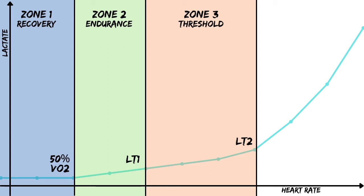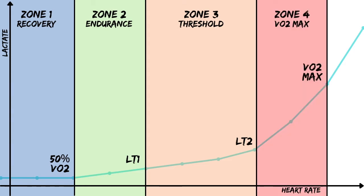VT2 up to VO2 max is what we call zone four. So that's predominantly our long interval type range, 3 minute, 4 minute, 95% of VO2 max type stuff we said. And then anything above 100% of VO2 max, we just term zone five. It's an open-ended zone because it just depends on what our goal of that session is.